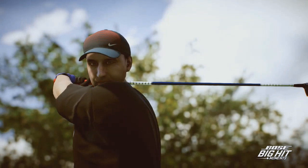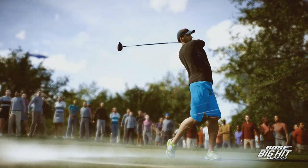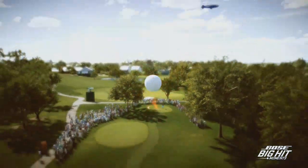He's loading up on it. Look at the coil there. That was a straight rocket.